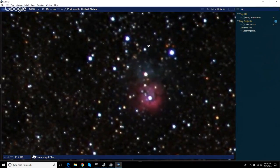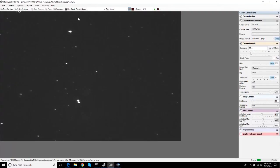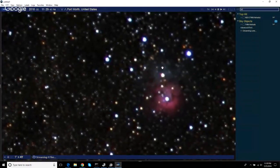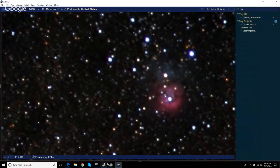So this is very close to the Lagoon. So you can pull out some nebulosity out of this one. There we go. So these stars right here, and the nebulosity is in between. So you have nebulosity here, nebulosity here. And what we're looking at, these two stars right there. So the blue is a reflection nebula. The red is an emission nebula.